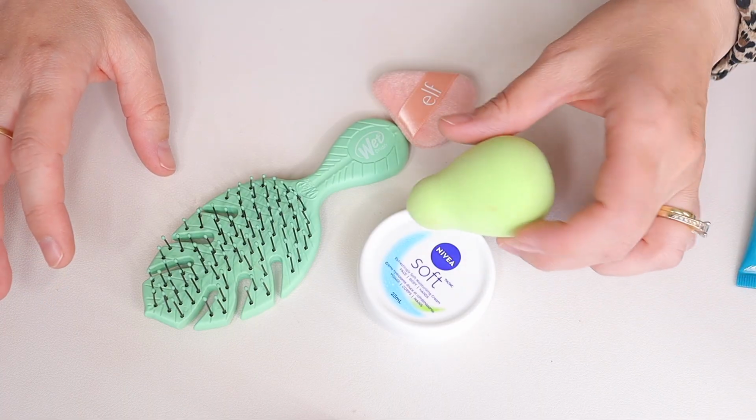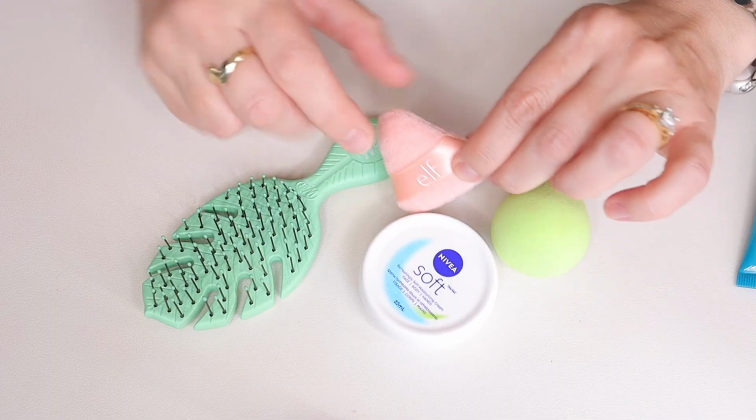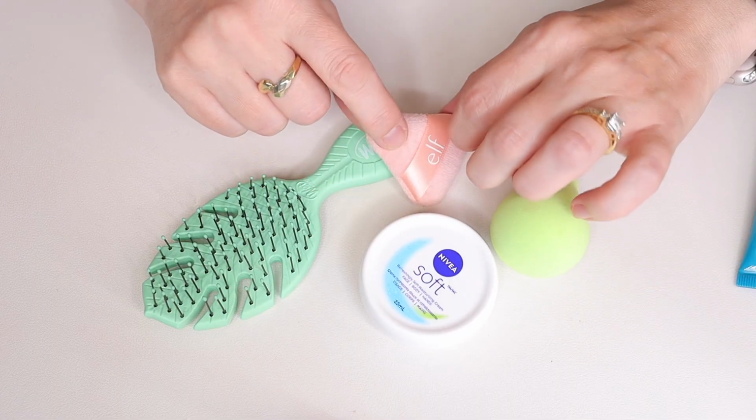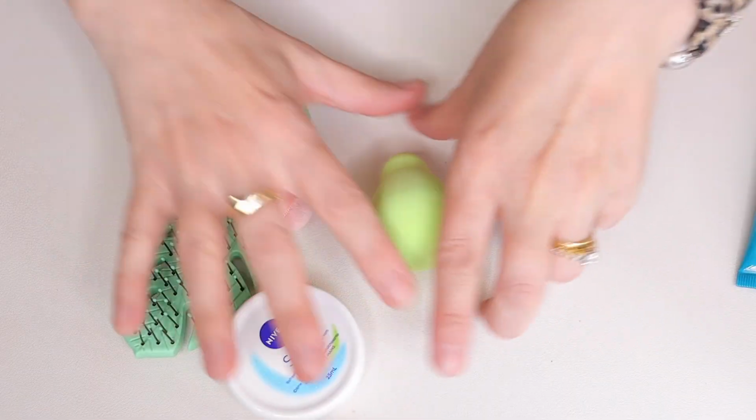And I'm gonna bring this nice pear sponge by Co Beauty, and I'm bringing an e.l.f. puff for powder. So these are the small little gadgets that are like non-makeup-y.